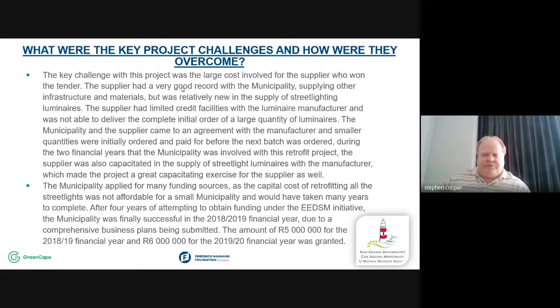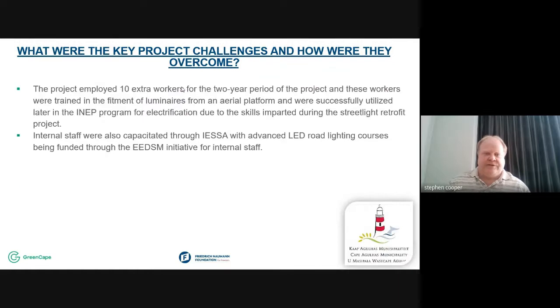that the capital cost of retrofitting the streetlights is not affordable to small municipalities and would have taken many years to complete. So after 4 years of attempting to obtain funding under the EEDSM initiative, we were successful in the 2018-19 year, and we put in a very comprehensive business plan, and obviously the plans we'd been submitting over the previous years, and we were fine-tuning them. So we got the amount of 5 million for the 2018-19 year and a further 6 million for the 2019-20 financial year.